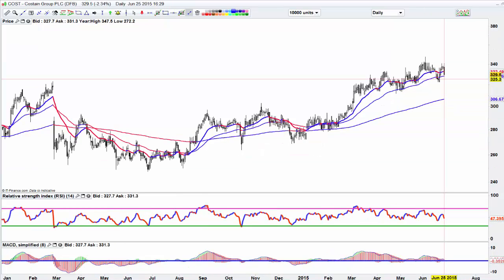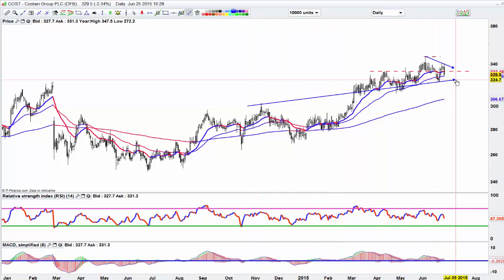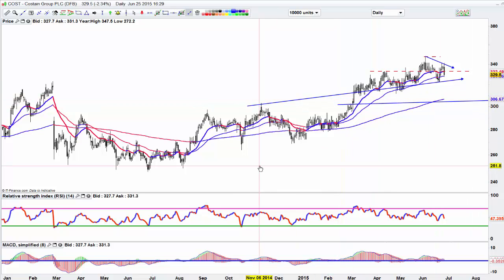This is Costain, and the reason why I like this short is, I have to be honest, because of the news. The government came out today and said they were pulling away from a lot of investment in the railways, and this one is one which is going to suffer. So I think if we start breaking that support, this one could come tumbling down to at least 300 or more. This is Costain.